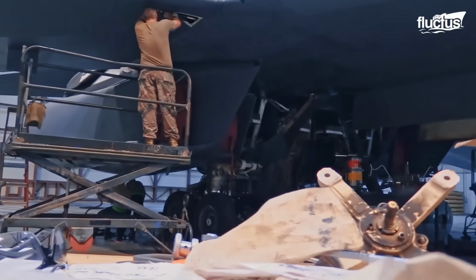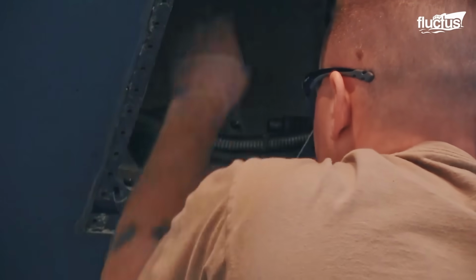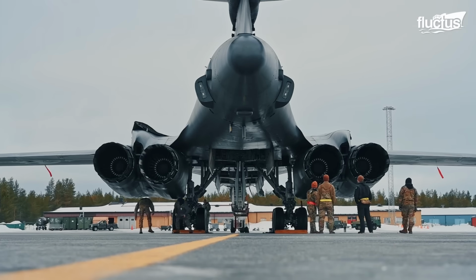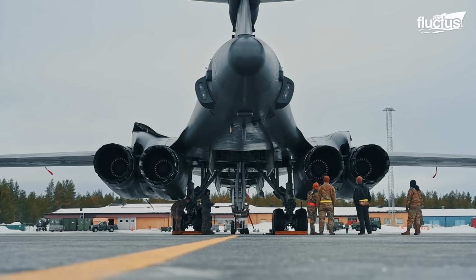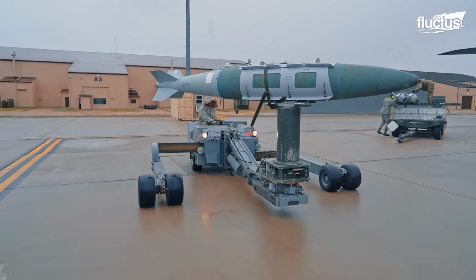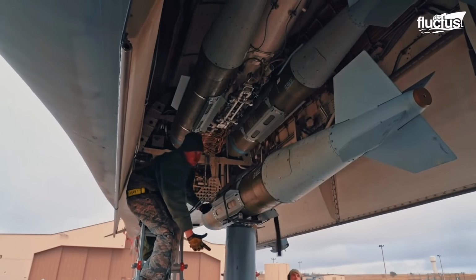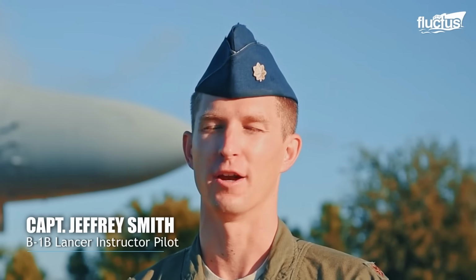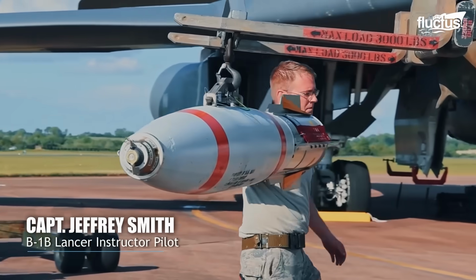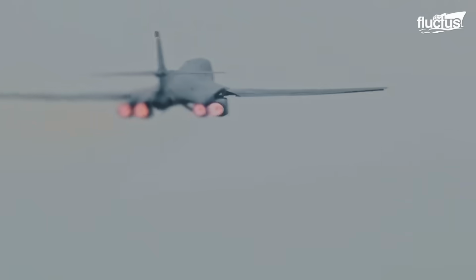More comprehensive level maintenance is performed by aircraft maintenance groups in the USA and expeditionary maintenance groups for squadrons deployed abroad. When it comes to ordnance, the Lancer can carry a variety. Two of the biggest strengths of the B1 are our combat payload and our flexibility. With a combat payload, the B1 is able to carry more 2,000-pound bombs than any other airplane in the inventory.